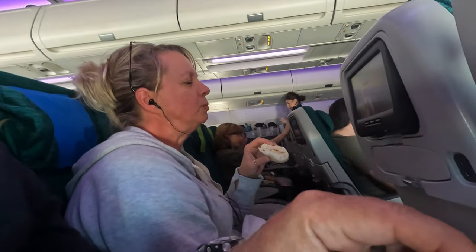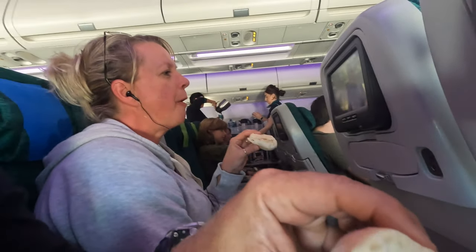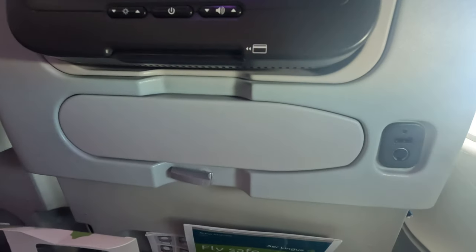I also want to point out, when you fly with Aer Lingus, there is also no complimentary alcohol. There's no wine with your meal or anything like that. You have to purchase wine, beer, and spirits. So keep that in mind.